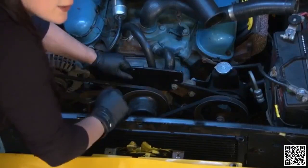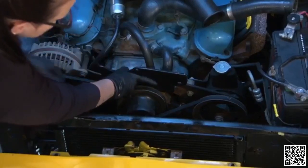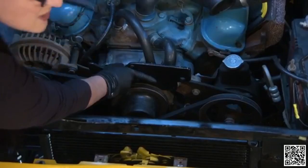I can't just space it out further because then we're going to rub up against our water pump pulley. So we're going to have to get creative with some spacers, and ultimately the AC compressor is going to live right about here, which obviously you can see is going to pose some interesting challenges with some of our hosing.